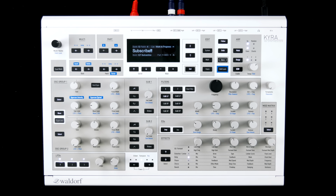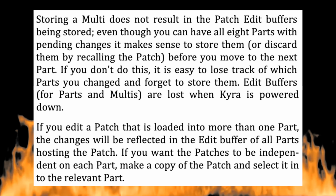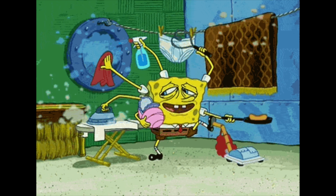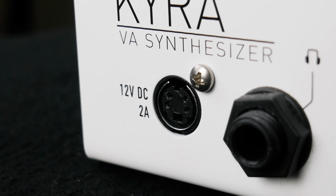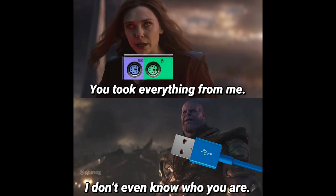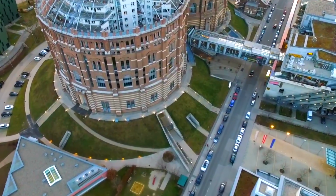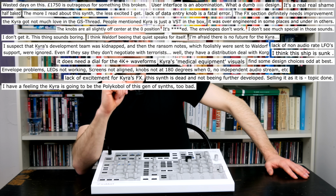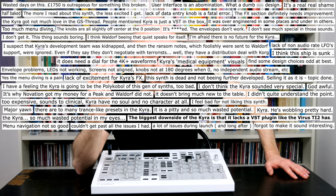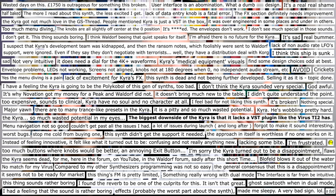Other aspects about the UI might be a matter of taste, like the shift-lock functionality or loose relationship between patches and multis. The 4-line stereo outputs are totally my thing. The power supply socket makes me wanna play DOS games. The full-sized MIDI trio is a piece of heaven, and thanks to the great people over at Klangfarbe for lending me their non-blue Kyra. Waldorf's Kyra is a modern and powerful high-end instrument in the tradition of big flagship VA synths. Did it just have a rough start, or is it too much of a niche product?